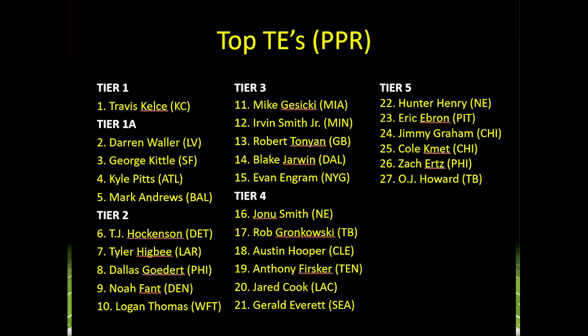Tier 2, Hockenson. Number 1 target in Detroit. He is. And Goff likes to throw to his tight ends a little bit. I know he had Woods and Kupp that he was going to all day in LA with the Rams, but Hockenson is legit. He's a good target. Great target to have. This is his 3rd season, I believe. Going to get looks. Definitely going to get red zone looks as well.